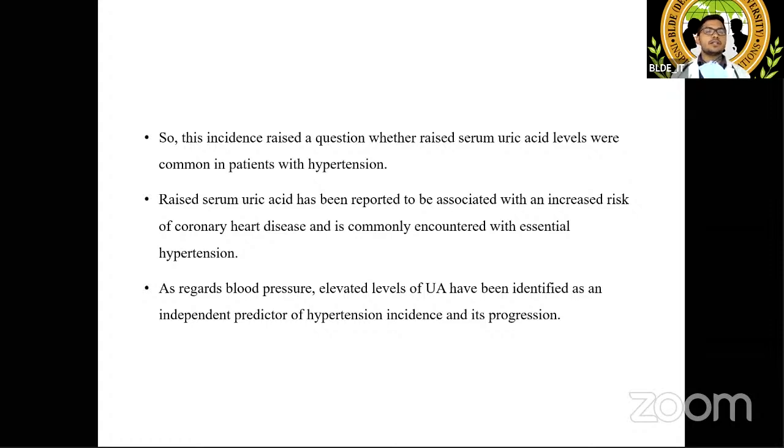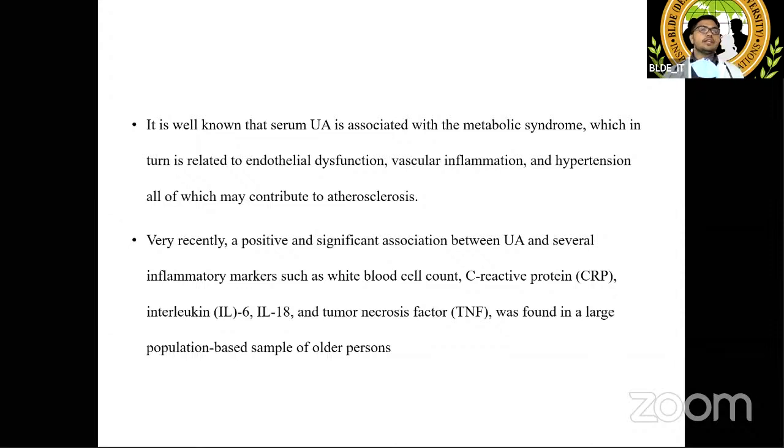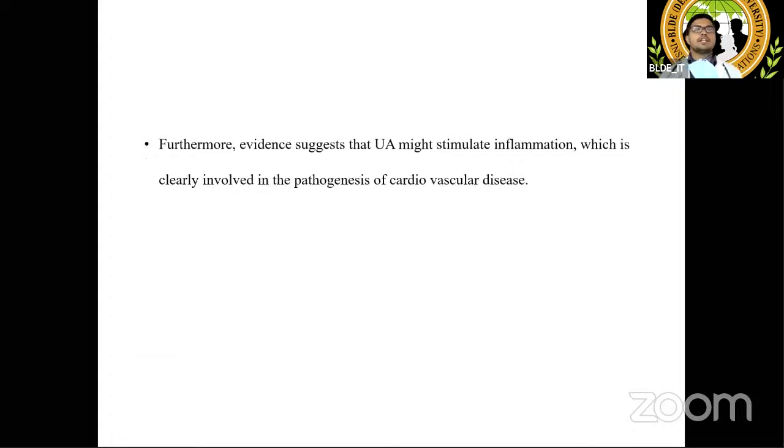As regards blood pressure, elevated levels of uric acid have been identified as an independent predictor of hypertension incidence and its progression. It is well known that serum uric acid is associated with metabolic syndrome, which in turn is related to endothelial dysfunction, vascular inflammation and hypertension, all of which may contribute to atherosclerosis. Very recently, a positive and significant association between uric acid and several inflammatory markers such as C-reactive protein, interleukin 6, interleukin 18 and tumor necrosis factor was found in a large population-based sample of older patients. Further, evidence suggests that uric acid might stimulate inflammation, which is clearly involved in the pathogenesis of cardiovascular disease.